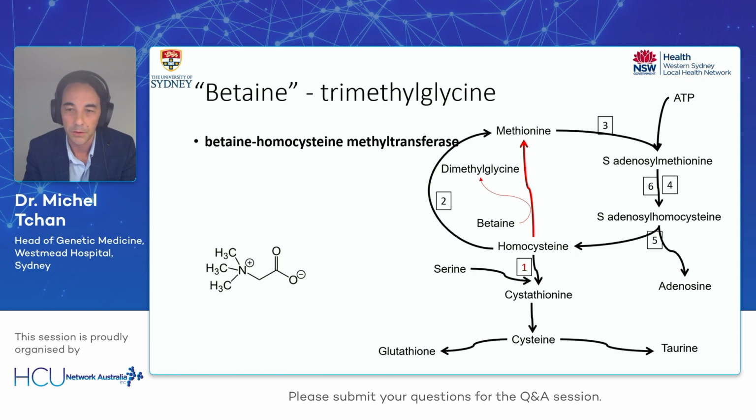The next treatment that we use in patients with homocystinuria is this chemical called betaine. Now, betaine is something that's found naturally in the body and in our diet. It's also found in all sorts of foodstuffs as well. So although, yes, it is a medicine, it is also a naturally occurring compound.